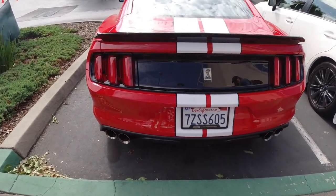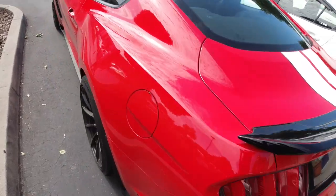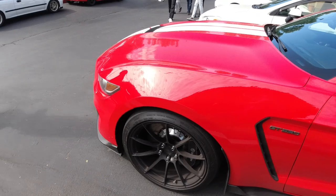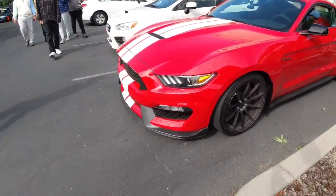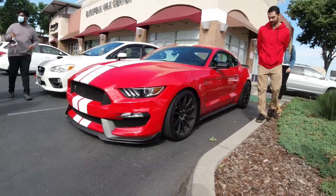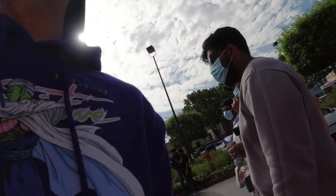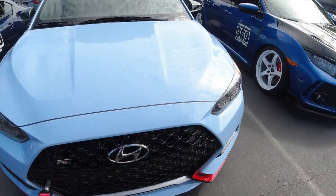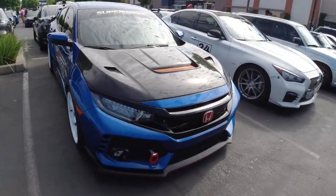GT350 Voodoo motor. Yeah, put a cam in that. I love this. One of the few V8s I'd actually want to own. Very clean. Very, very clean. Ooh, look at this little Veloster N next to the Type R.